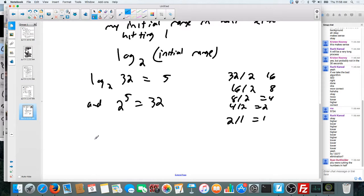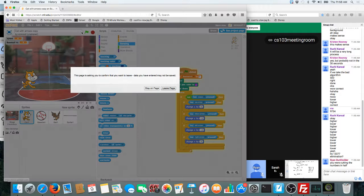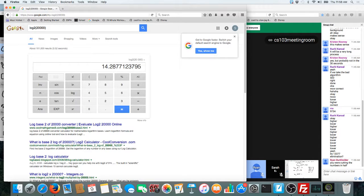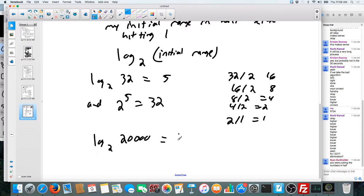So it turns out log to the base 2 of 20,000 is, I wonder if I can look that up. Let's see what Google tells me. Log 2 of 20,000. Google tells me it is 14.28. I'm not allowed to make 14.28 guesses, so I round up and get 15.